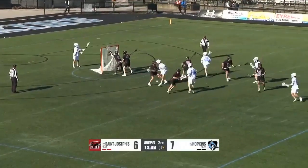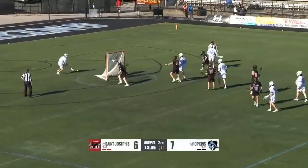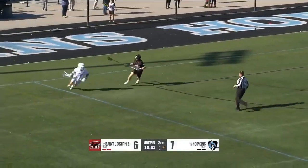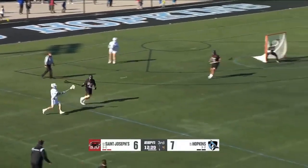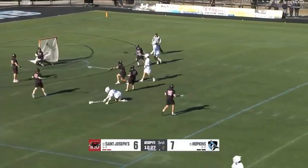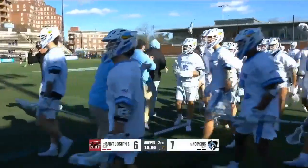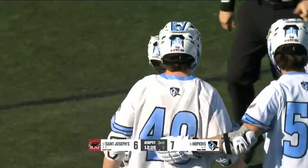14 seconds to shoot for the Blue Jays. Feet out front, behind the back. Evans doesn't hit anything. Shot clock continues to trickle down. 5 seconds now. Angeles, feet up front. Shot from Degnan, and he scores! As the shot clock was expiring, Garrett Degnan catches.